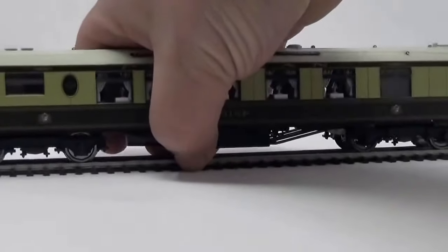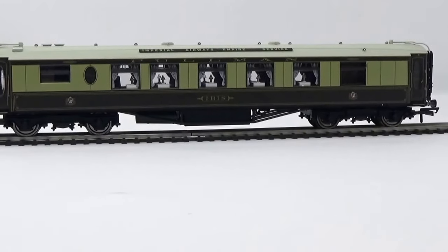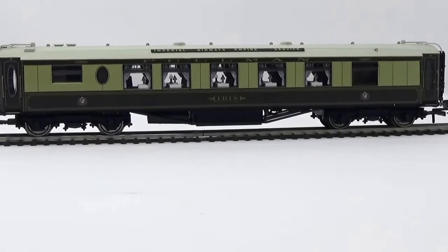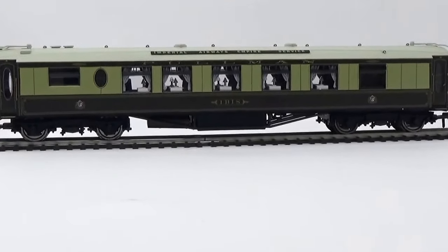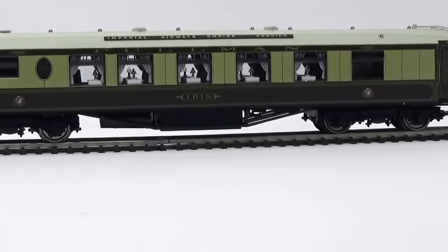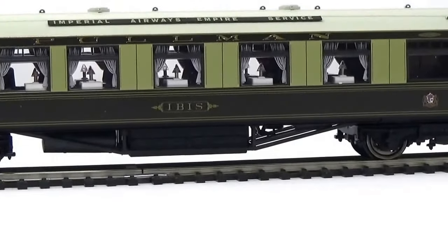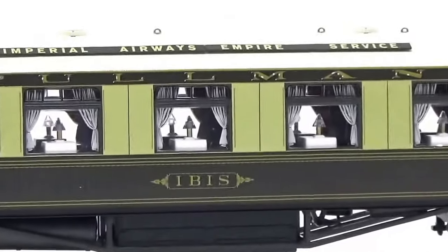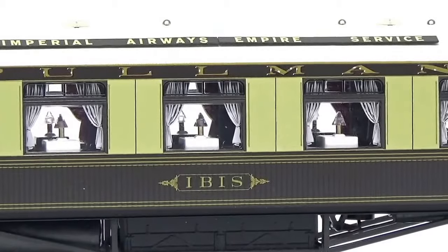So if we move that one off to the left, and if we move one in from the right, this one is Ibis. So Gordon, again, will be pulling Pullmans, and these will have white roofs, and there's various different ones, but this one is going to be Ibis, which came from a Hornby set depicting the Imperial Airways Empire service, R2952. There we go, there's Ibis, and Imperial Airways Empire service. So that's what Gordon's going to be running with.